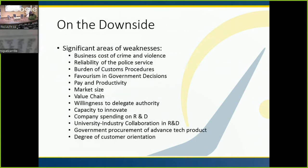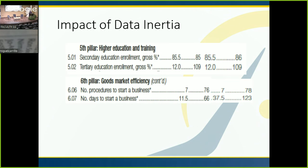On the downside, however, we still have all those factors concerning institutions, a few of our macroeconomic environment, and business sophistication and innovation factors, which you can follow from your presentation, your two-pager there. One of the problems we have is that of data inertia. Now, as you said at the beginning, data is collected via quantitative and qualitative means.